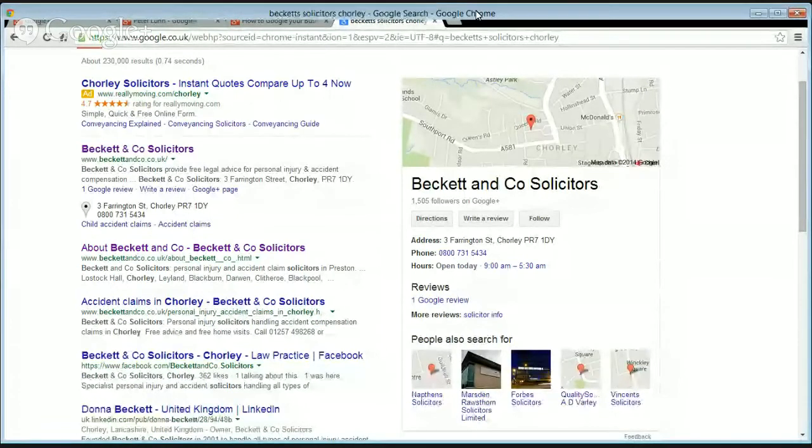If you look at what's called the knowledge graph over on the right-hand side, it shows the real value of putting some effort in. I know, Donna, you said this happened almost by accident, but you've got your address, your phone number, the number of people following you on Google Plus, which is a big signal to come over to Google Plus, your opening and closing times, and your pin on the map. So if someone's searching for Beckett Co Solicitors, what a perfect advertisement. People think about having Yell.com pages, or Hibu as it's called now, but what a better way to have a really top branded free page on the first page of Google Search. I think it's a really worthwhile thing to do.